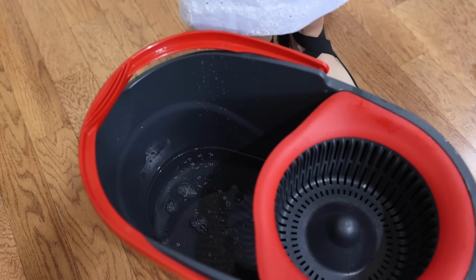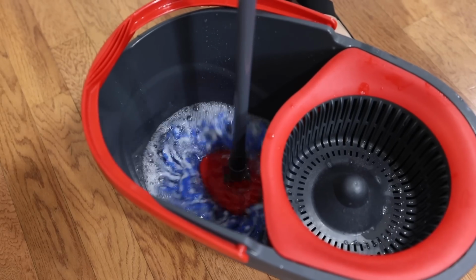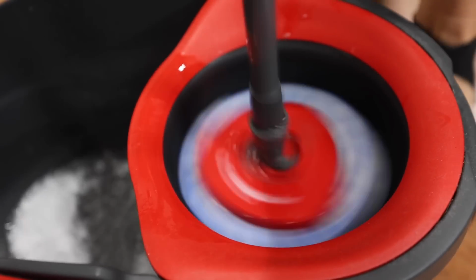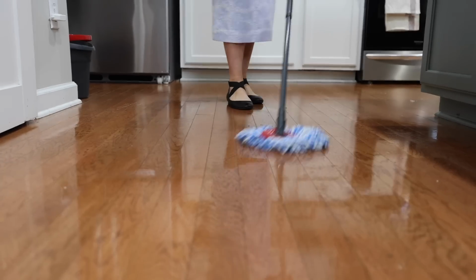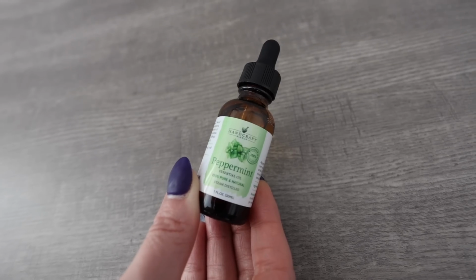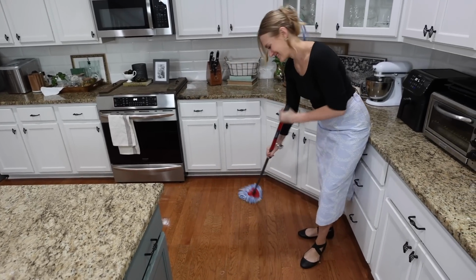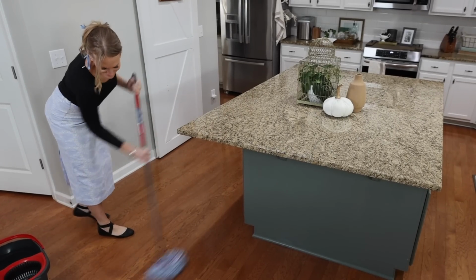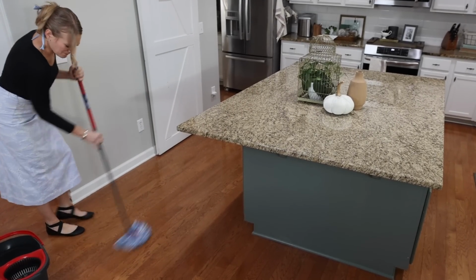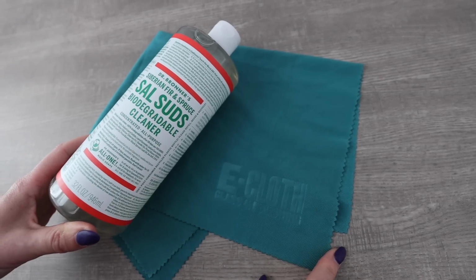The Dr. Bronner's soap smells like fir and pine, and the peppermint combined with it, this literally smells like an incredible holiday. Imagine an incredible candle filling your entire house. It doesn't give me a headache, and it does such a great job. Every single product you see here, I purchase with my own money, and they work so well. If you get nothing else from this video, get an e-cloth and that Dr. Bronner's soap for your floor. Holiday time, you're gonna thank me.